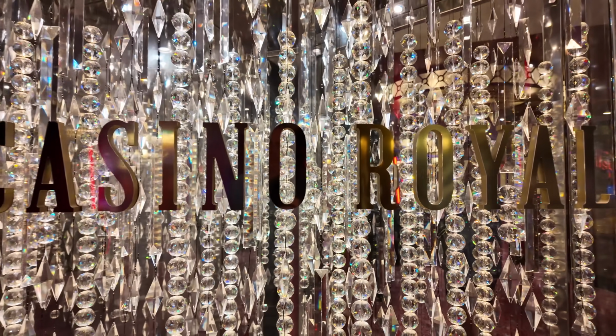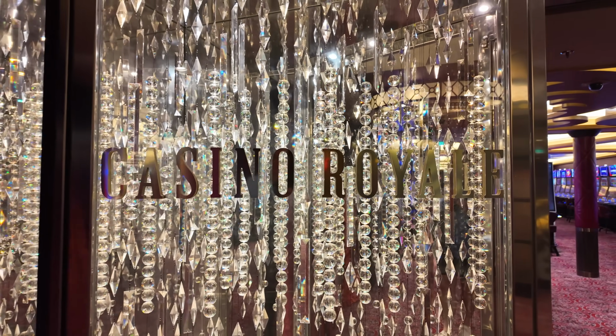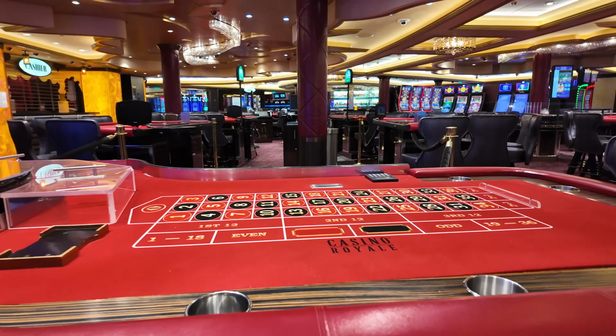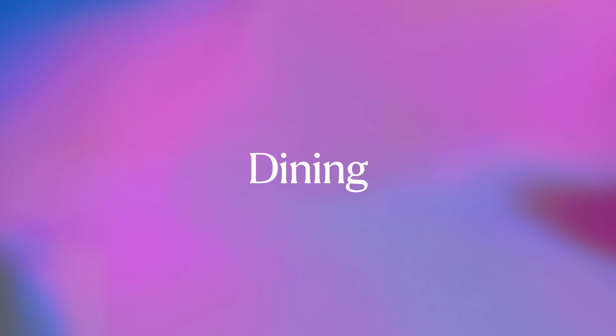Last stop for entertainment venues, you'll find the Casino Royale downstairs from Bolero's. The casino is massive on Ovation and it's packed full of all the usual gaming tables and slot machines, plus a large bar if you're feeling thirsty.